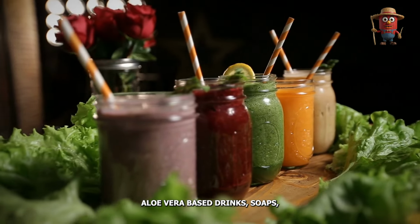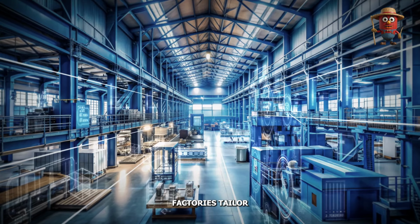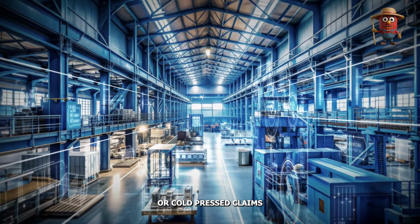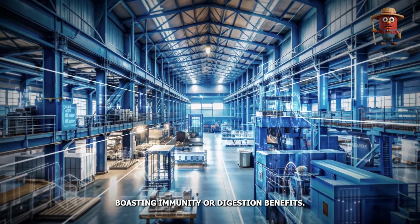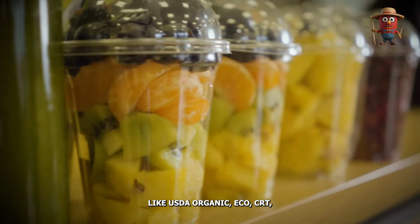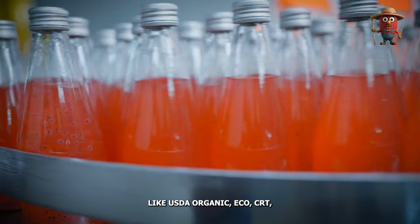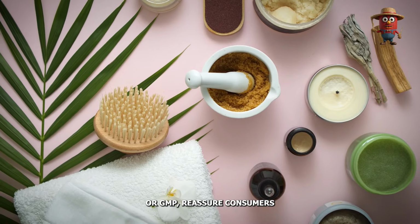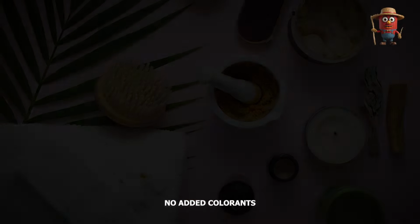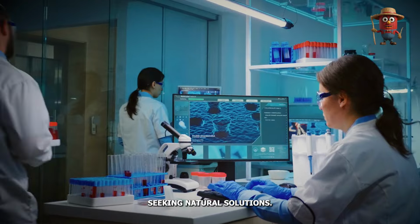Aloe vera-based drinks, soaps, shampoos, and cosmetics flood the market. Factories tailor formulations to meet branding objectives, ranging from organic or cold-pressed claims to functional beverages boasting immunity or digestion benefits. Clear labeling and certification, like USDA Organic, ECO CERT, or GMP, reassure consumers about product authenticity. Some top-tier brands emphasize no added colorants or synthetic fragrances, appealing to consumers seeking natural solutions.